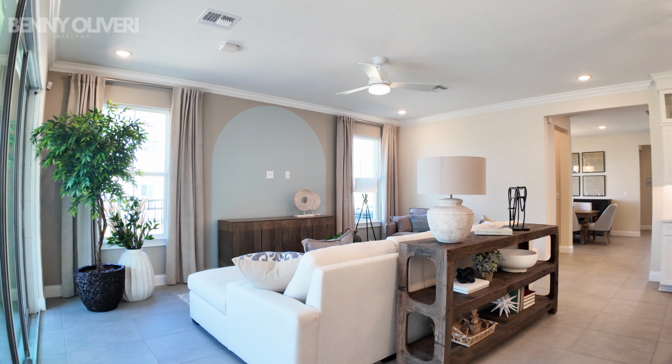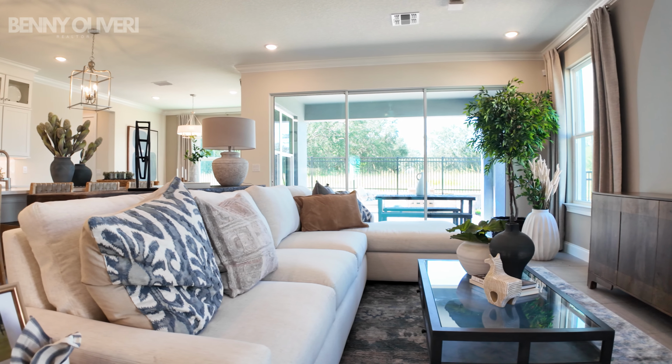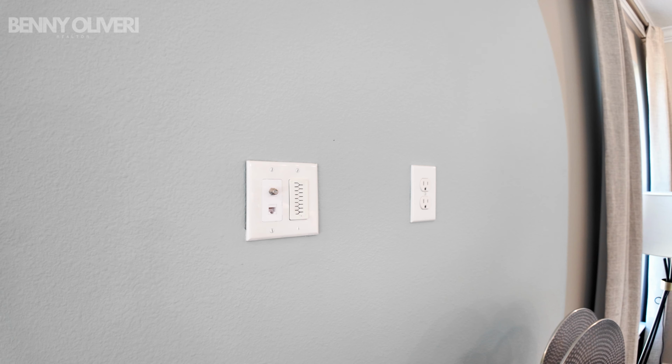Now, if you think this looks good on video, you have to see it in person. It is exceptional. Utilizing the open concept perfectly, right across from the kitchen island will be your living room space. So as you can see, there's no TV on this wall. This model is almost 100% completed, but what's cool is we actually get to talk about something that builders do, which is awesome. So we have this outlet up here.